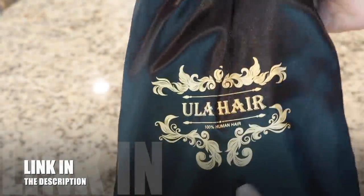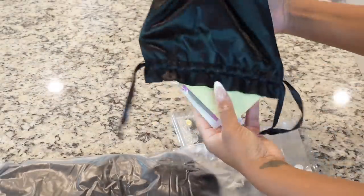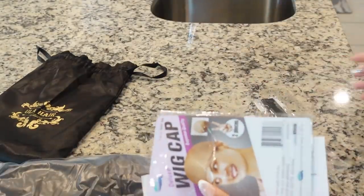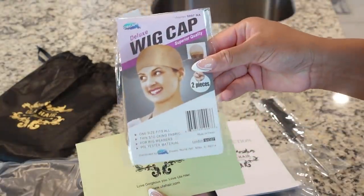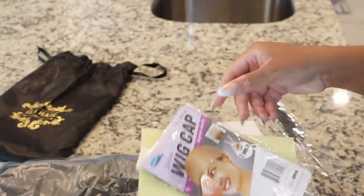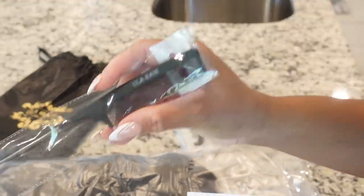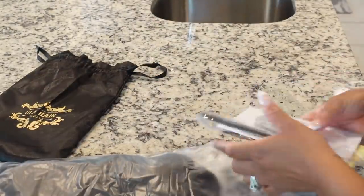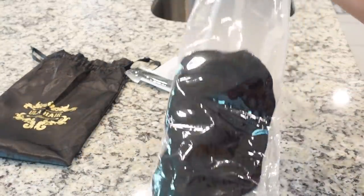And we're gonna see what's inside, all right? We get a wig cap, some instructions. We also got a tail comb from ULAHAIR and a pair of lashes. But the main focus is this beautiful wig right here.